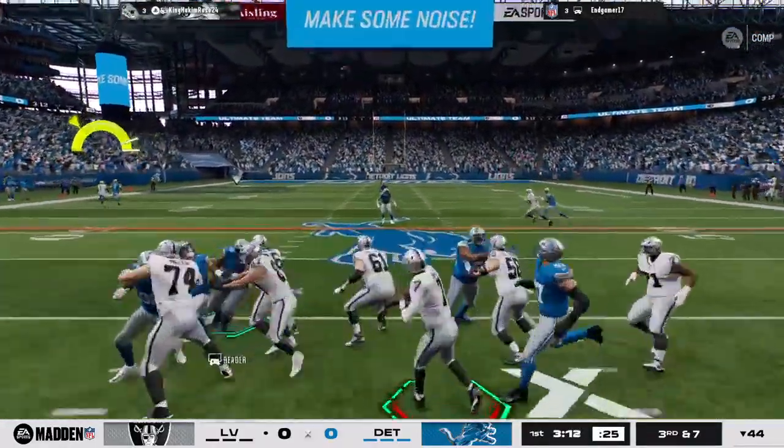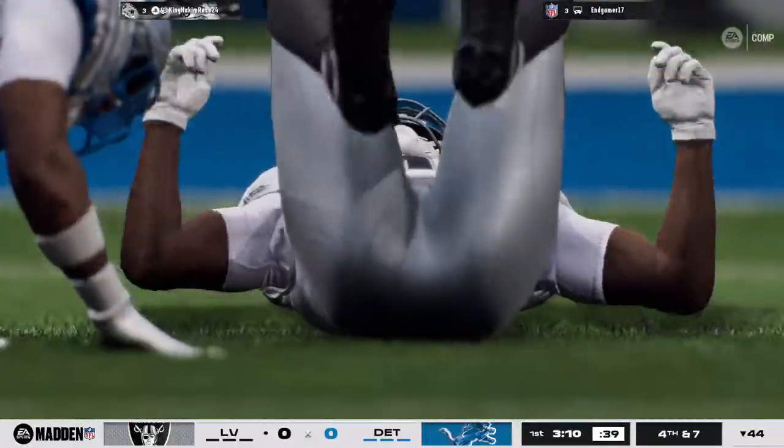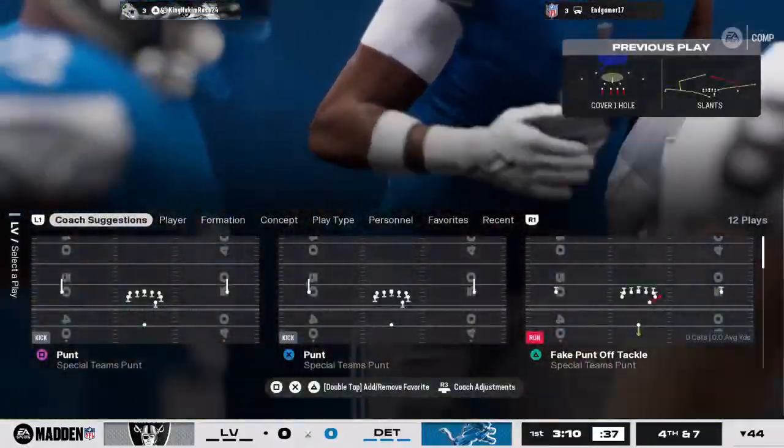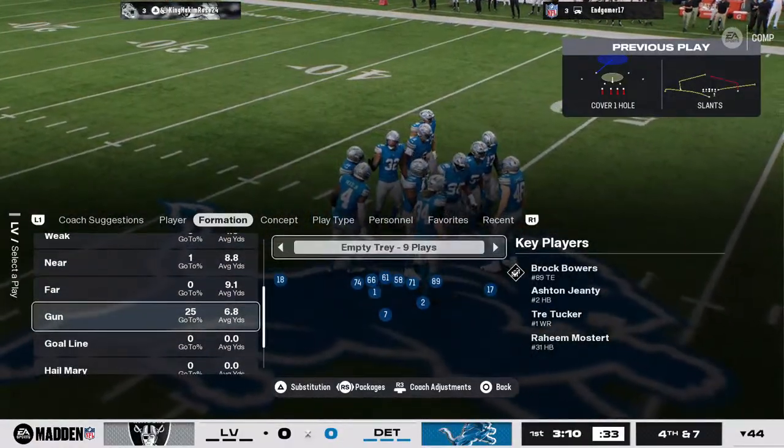Gino to throw. Now he'll air one out. Oh, no. Makes things difficult defensively. And it sets up fourth down.